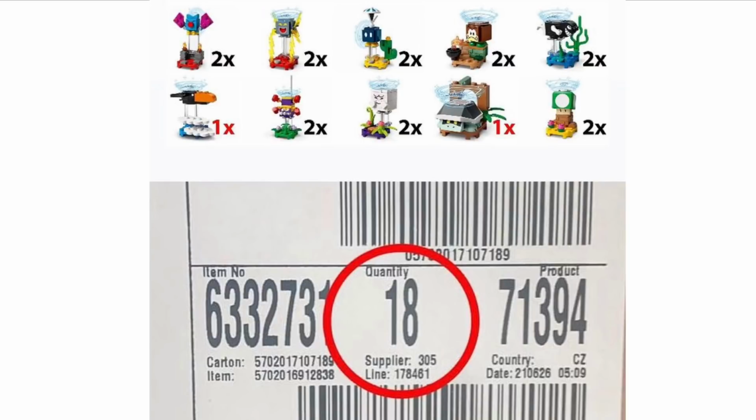So I don't know how to feel about that. I think that they should have just included 20 packs and had 2 for each character instead of just having 1. So it's going to make that harder for a lot of people to get the ones where you've only got 1 of the packs in the box. But we'll have to just wait and see for that.